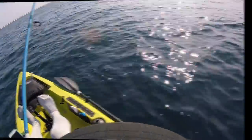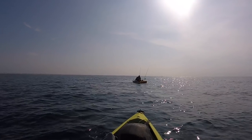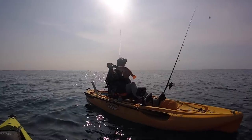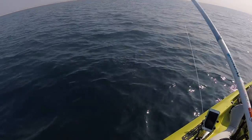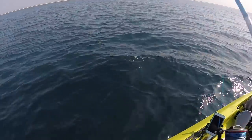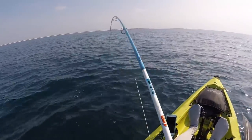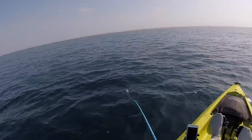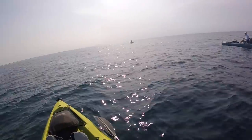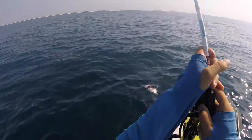And sportsman's release. Looks like Nathan got a little snapper. What you got, man? There you go. Let me get a picture of that guy. It was like another small snapper. Blair Wiggins 8-foot. I like this thing offshore. Another small guy.